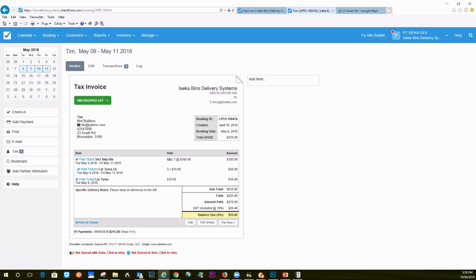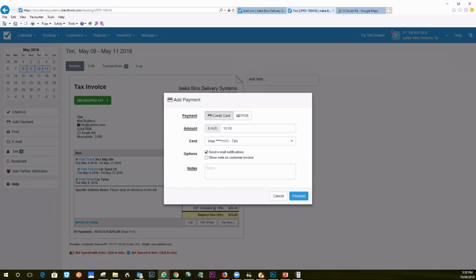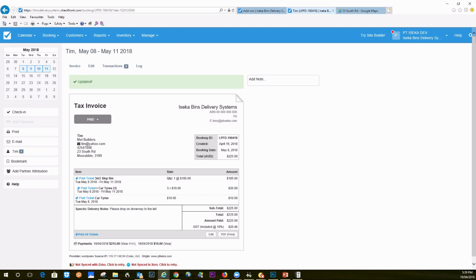So we can see that this has got a balance of outstanding of $10. So let's pay that now. Credit card. You can see that it's actually saved this customer's credit card information. So we can take that payment directly from here. And there you'll see it's been paid.